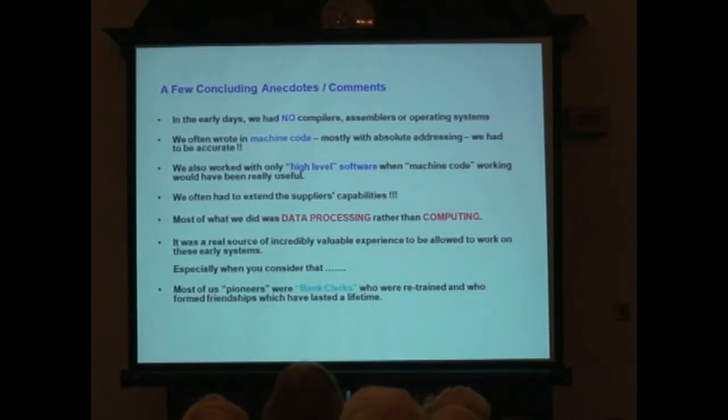So, some anecdotes. And I'll finish here. In the early days, no compilers, assemblers, or operating systems. We were often writing in machine code, mostly with absolute addressing. We had to be accurate. But then we had to work in high-level software where machine code working would have been really useful. Stan and I found a way of actually being able to work in machine code on the Burroughs machines. I found that out by studying the ALGOL compiler and found constructs that you will never see in an ALGOL reference manual. And we worked out how to use them, including how we could take control away from the operating system and change all the priorities to do what we wanted to do.